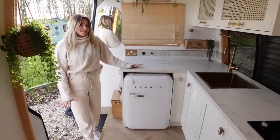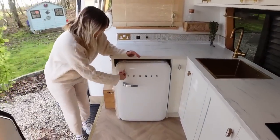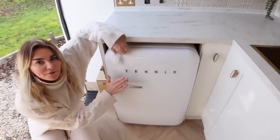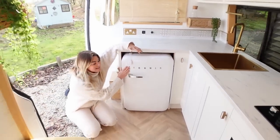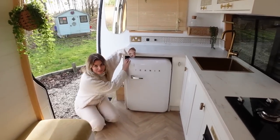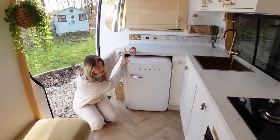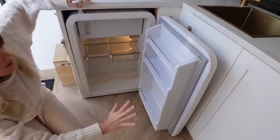So this brings us on to a huge feature in our van, which is our fridge. So it is a 12 volt fridge, and the brand is Technics, and we bought it from Inlander. It might not look like a 12 volt fridge, but it is, I assure you, and we obviously took inspiration from the Smeg fridges.